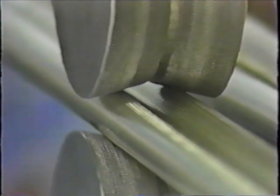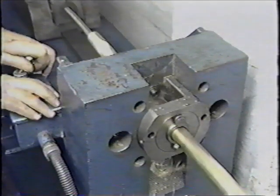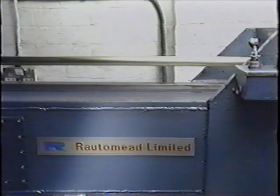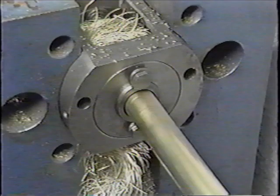However, if a higher grade of finish is required, the rod may be passed through a die, which shaves the surface smooth. The shaving process developed by Rautomead is based on the use of two or more stationary dies through which the as-cast bar is pulled.